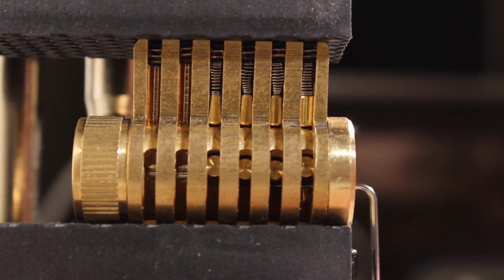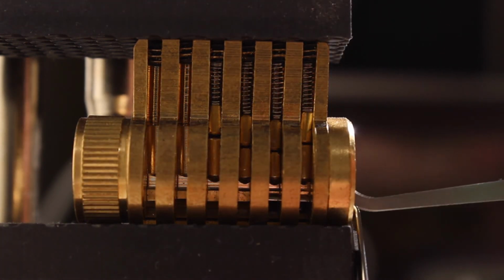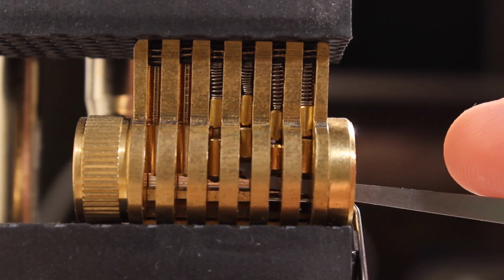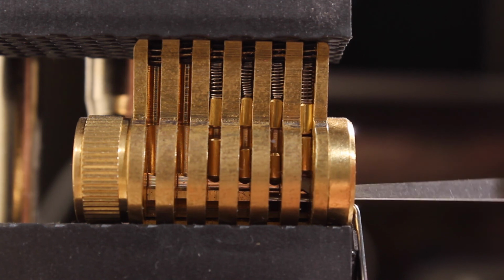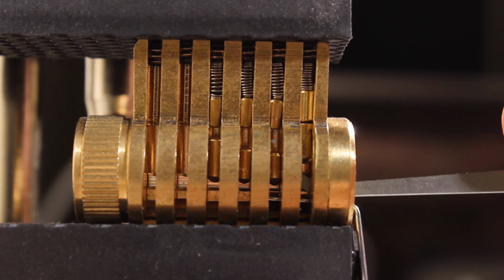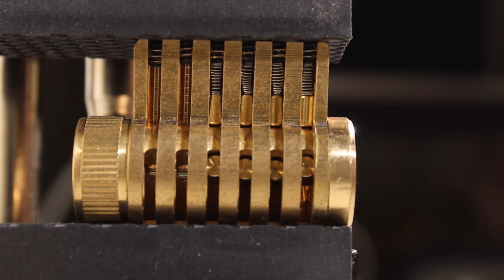So let's reset this lock real fast so we can watch this again. You're going to put your tension tool back in like this. You're going to take your pick and start feeling with the tumblers. So there's 1, there's 2, there's 3, and there's 4. Almost. I got one stuck somewhere. And there we go, right there. And rotate to open.